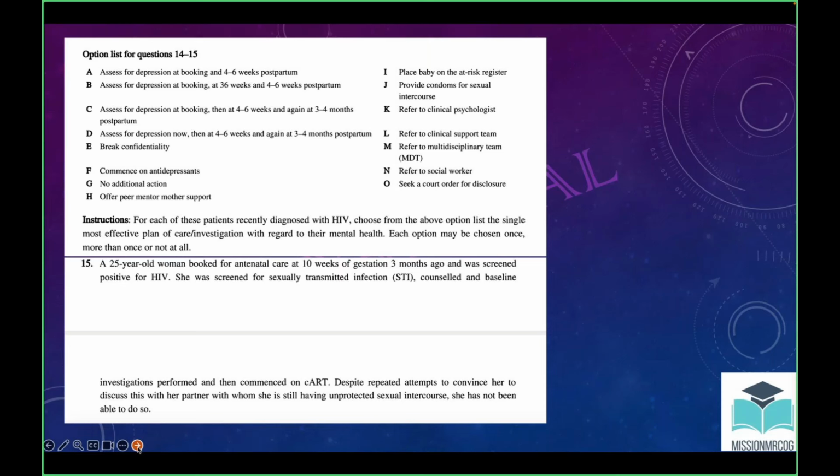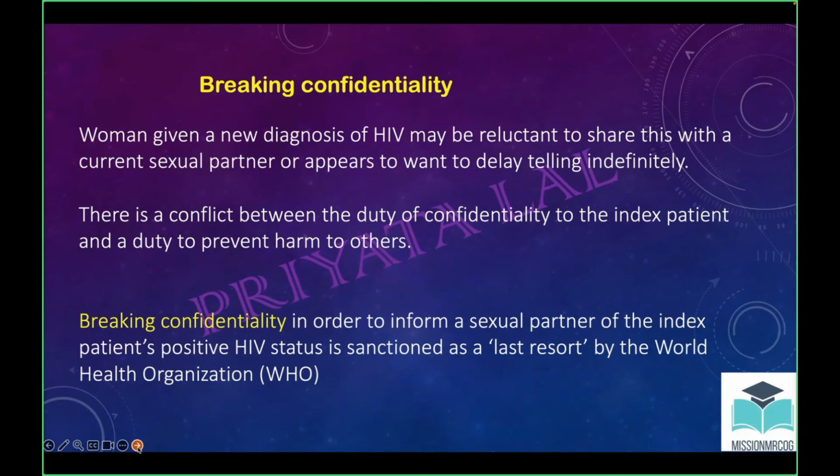HIV investigation is a confidential thing, so no other person will be given knowledge about one person's test. Now repeated attempts are done so that she can go and tell her partner, but she is not doing that. In that situation, the partner is at risk of getting HIV. Basically, the partner has to be informed, and that will be without her consent, so it is breaking confidentiality. This is given in the guideline also: breaking confidentiality in order to inform the partner of an index positive patient is sanctioned as a last resort by WHO.